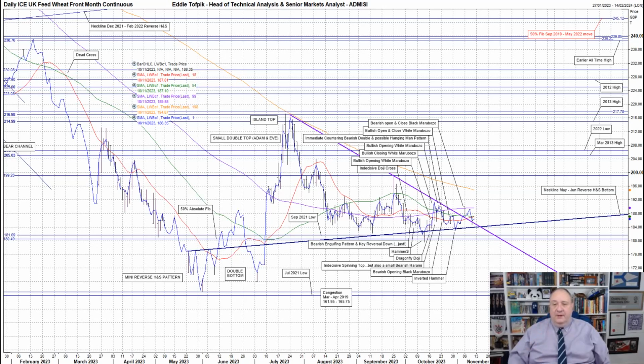Now, one final point, and it's an important one. Some may look at the action since late July as a possible descending triangle pattern. I can see why they may think so. However, as I said 2 weeks ago, I do not share that view. So I will not be listing any potentials as a result of a move above the trend line or below the neckline, or any false breaks as well.